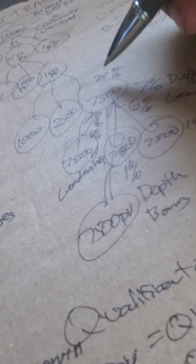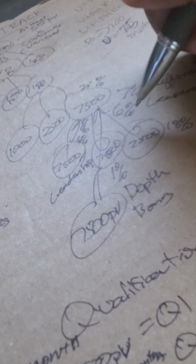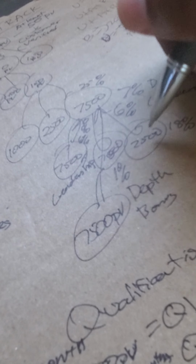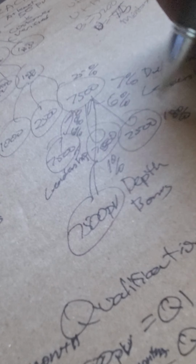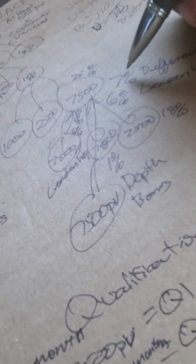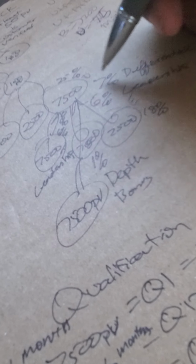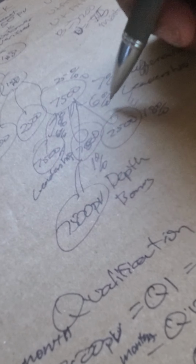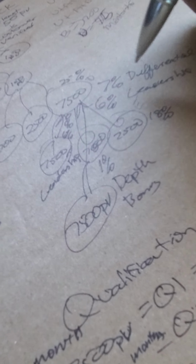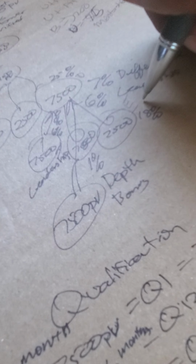If someone in your organization goes 7,500 PV, they'll be at the 25% level. If they mentor someone to the 2,500 PV level, where they get 8%, they get a differential check. D gets a differential check of 7% and a 6% leadership bonus of E's BV, which is, let's just say, around $7,000.